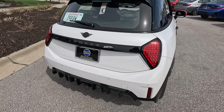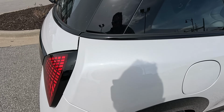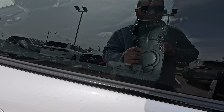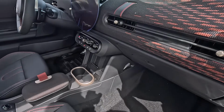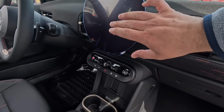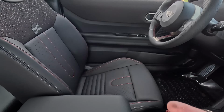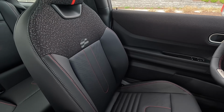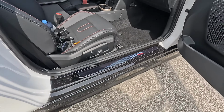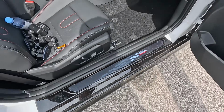So, beautiful paint scheme. This Nanook white has a really nice pearl finish in the paint. Love that. They've gone to a cleaner aesthetic, as you all saw, but the interior is really cool. Now, the JCW dashboard with the red accents right there, the little black and red strap right there, the screen's still protected because the car is pretty much just off the truck. The JCW bucket seats, it really is just a nice vehicle. And of course, those new John Cooper Works logos on the sill plates and everywhere else on the car.